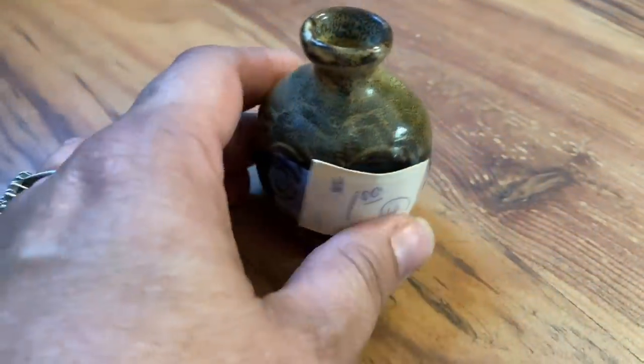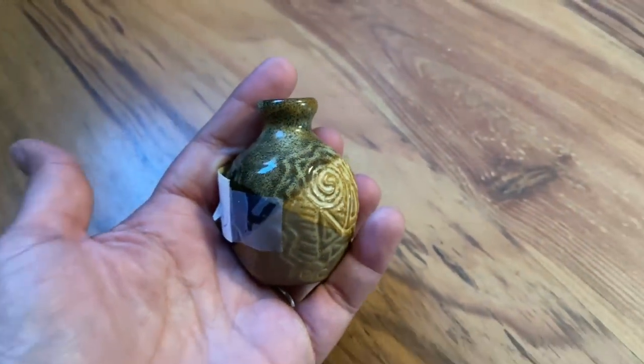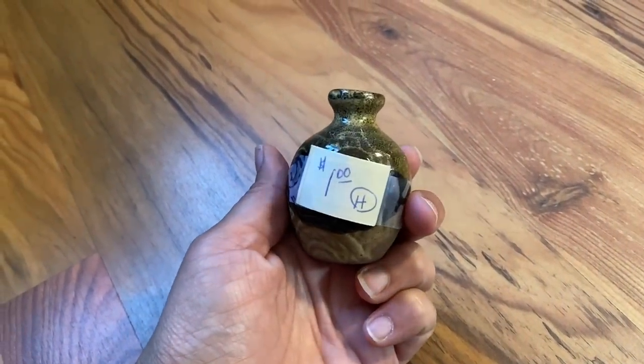There were a lot of little trinkets at the thrift store on this day, things that I like to sell at the shop, so I did pick this one up as well to put at the Pink Elephant.